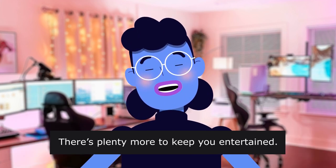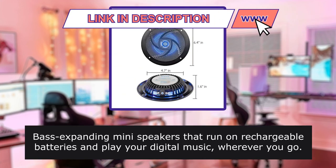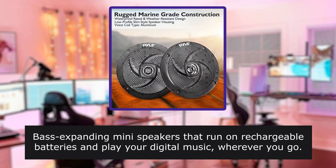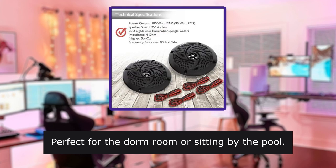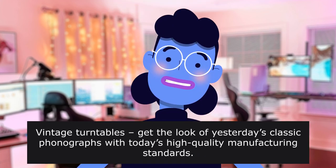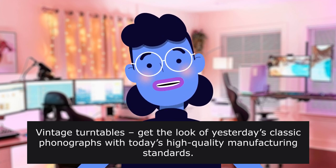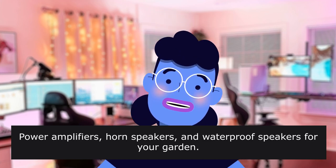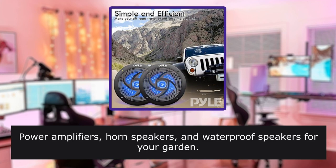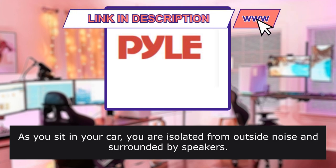There's plenty more to keep you entertained. Bass-expanding mini speakers that run on rechargeable batteries and play your digital music wherever you go. Perfect for the dorm room or sitting by the pool. Headphones. Vintage turntables get the look of yesterday's classic phonographs with today's high-quality manufacturing standards. Power amplifiers, horn speakers, and waterproof speakers for your garden. As you sit in your car, you are isolated from outside noise and surrounded by speakers.